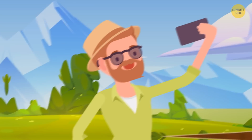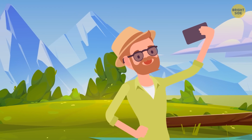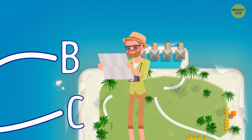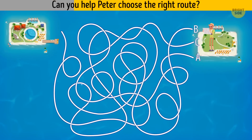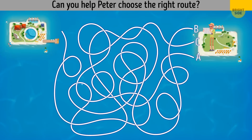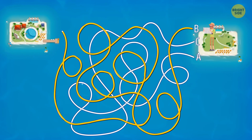Peter is a famous travel blogger. He gets an invitation to visit the fanciest secret beach in the world. But the map has a twist. Can you help Peter choose the right route? Only option B will bring him to the final destination.